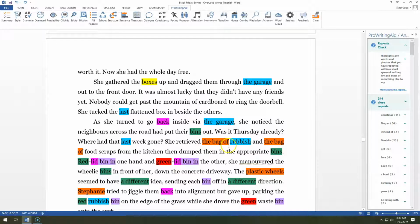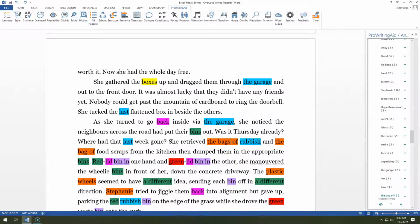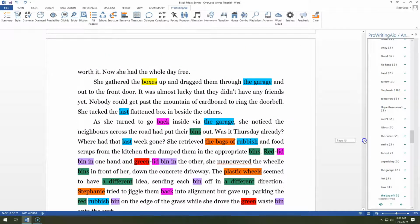Here's "the bag of," and another "the bag of." We could just say "she retrieved the bags of rubbish and food scraps." And that just tightens that up. So some of these are words that aren't on the overused words cheat sheet, obviously, but they're still overused in the sense that they're repeated very close together, and that throws off your rhythm.